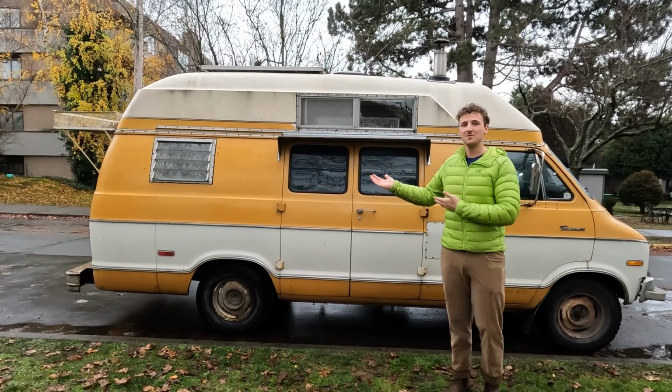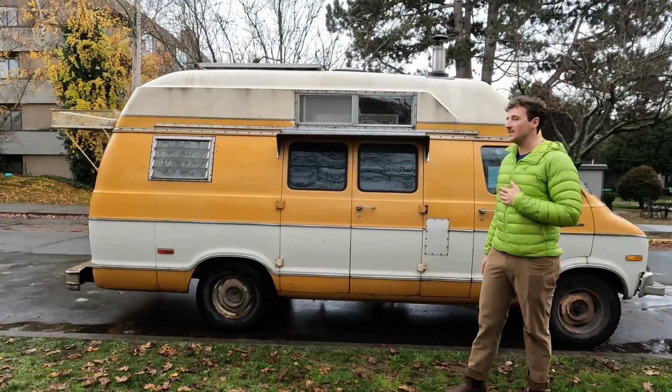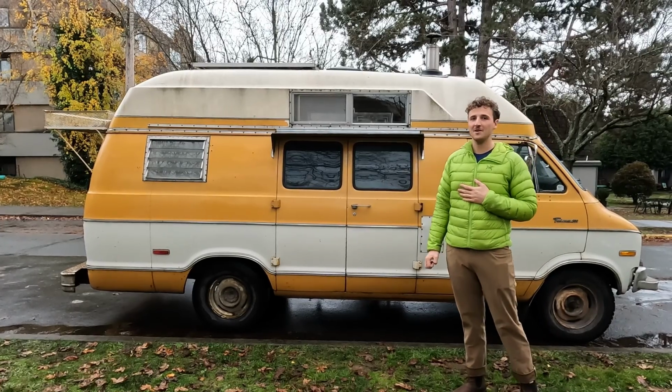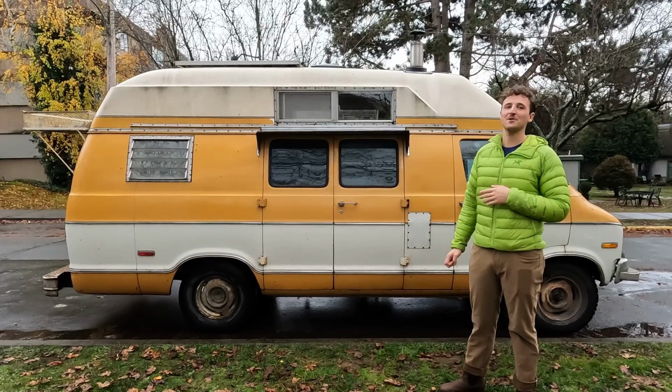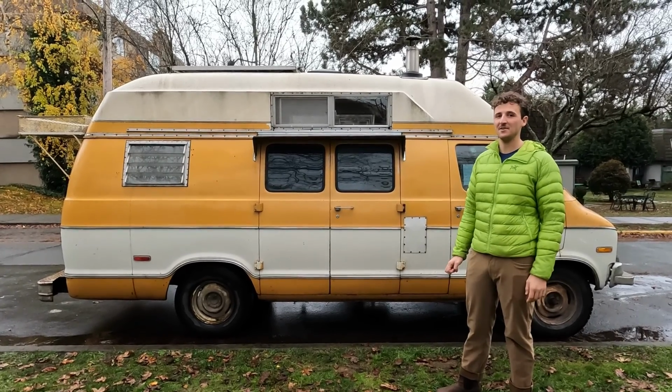Hi, let me introduce you to Dotty, our lovely 1973 Dodge B200 van. It's a real beauty, and I'm sure you'll agree after seeing all the neat features it's got inside.